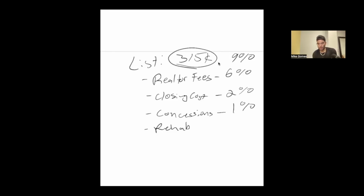Concessions are when you have buyers walk the property and start submitting offers. Especially right now, because we're in a buyer's market and the buyers have all the pull, they're going to come in and say, "I'd want to buy this deal, but I'm going to need an extra $5,000 at close because I need to repair some of the windows that are in the house." So these are concessions. These are things that the buyer asks for at close. They ask for credits back, or they ask for you to do some rehab in the property or something like that. So we typically say that that's about 1%.